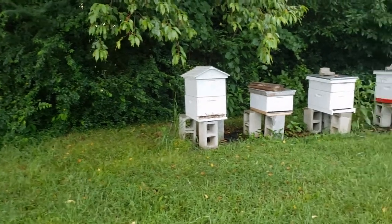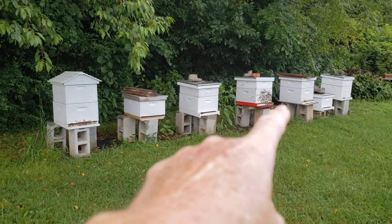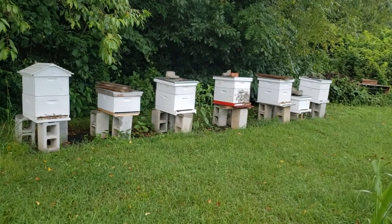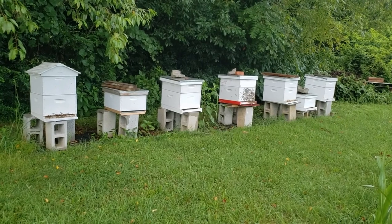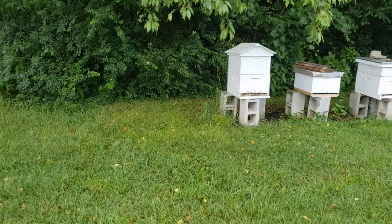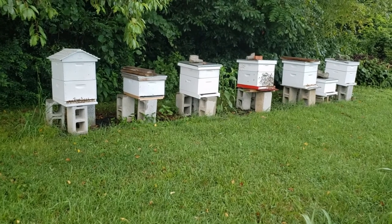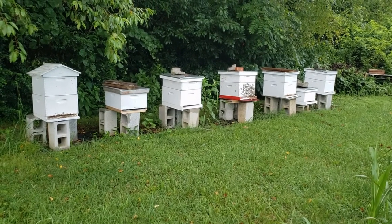We still have honey to harvest from 3, 4, and 5. We can always check 7 to see how they're doing with those replacement frames. That's the plan. We could do that over a 2-week period. And like I said, the bees look quite healthy. With the comings and goings, they're not going after me, and I'm probably about 15 feet from them. Not bad.